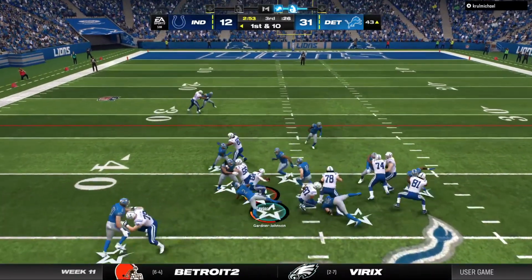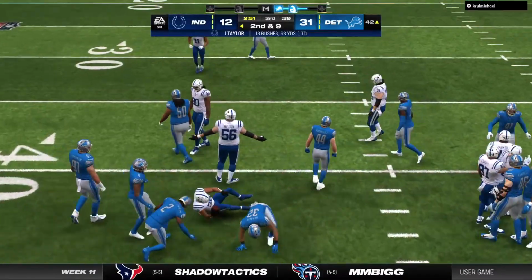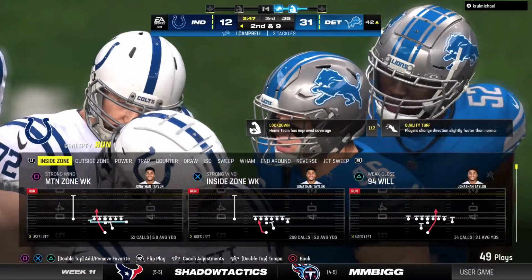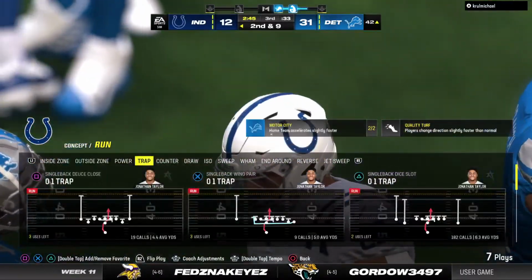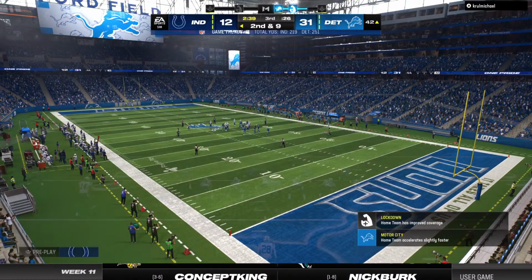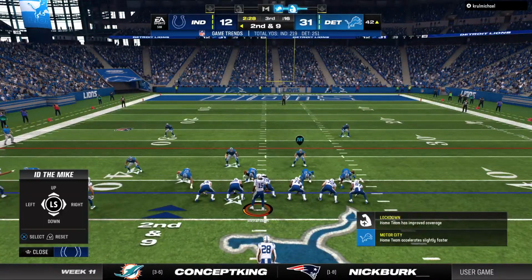First and 10, Taylor now. And he'll be brought down at about the 42. That stop made by Jack Campbell. I think they want to start getting back into this game. It behooves them to get better on first down. Yeah, certainly not what they were looking for out of the opening play of this drive.